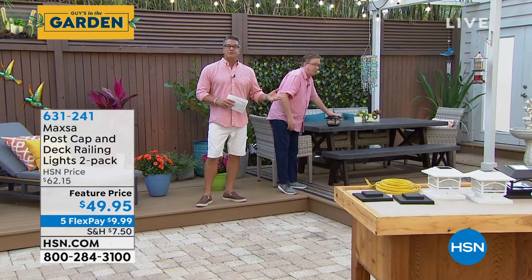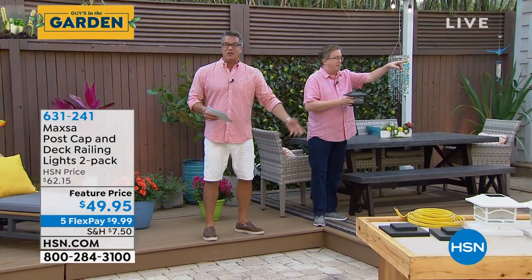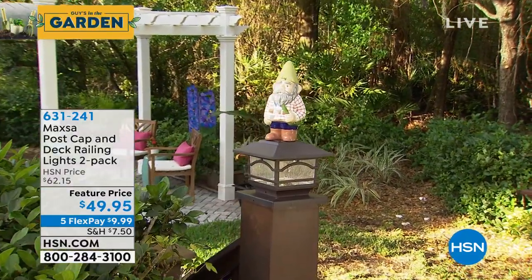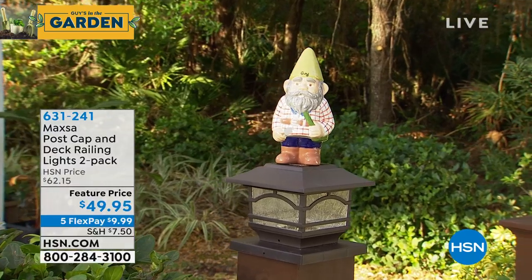And the reason that we do the 4x4 is that's what most fences use. If you look over here, we've got 4x4s all over the place. And we've got them on your outside deck. There's the gnome. There it is. And the installation literally takes 2 seconds. All you do is pop it on the top of any post around your yard. You're going to love it.